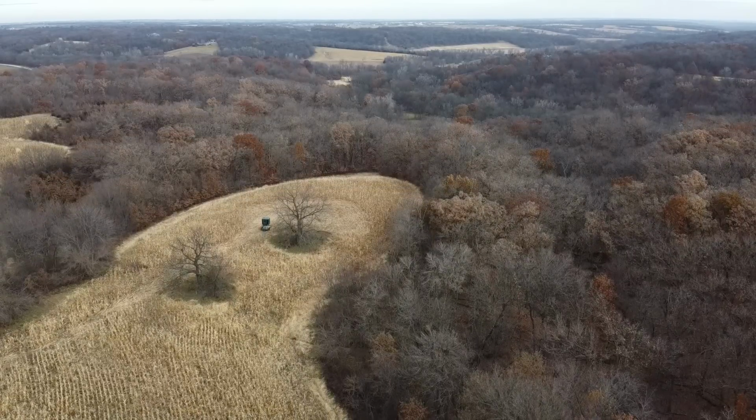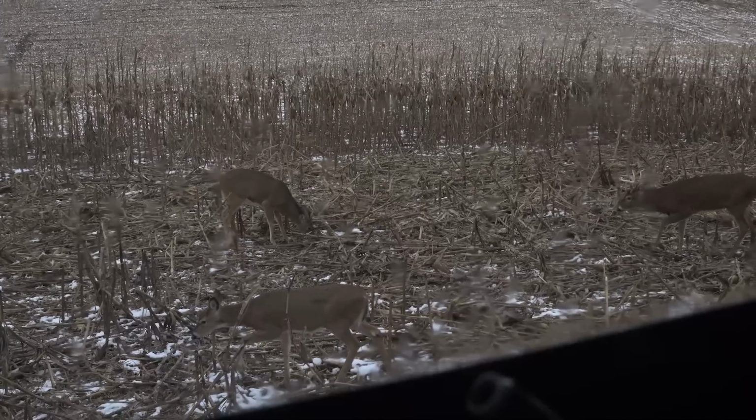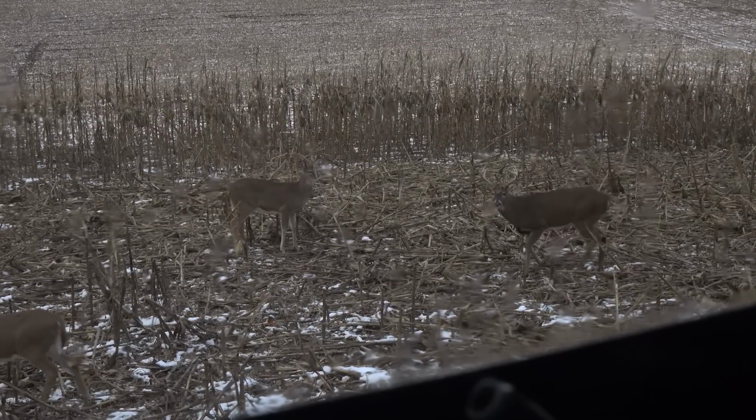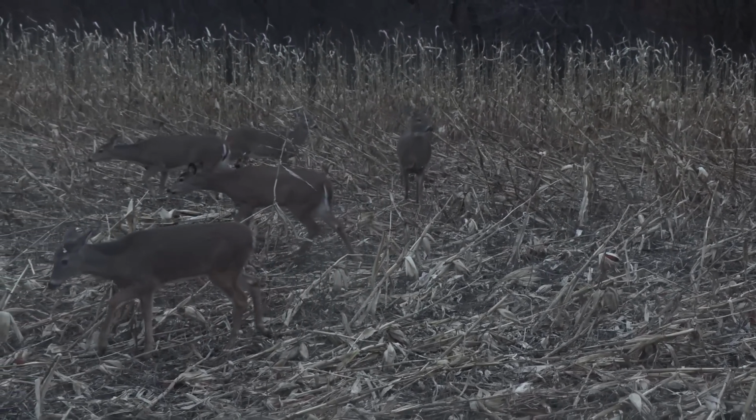Number one is anytime you're hunting around a food source. There's so many deer that come to these places generally. Let's just say relative to your normal spots, there's more deer that come to the feeding areas in the evenings than what you encounter pretty much anywhere else that you hunt.